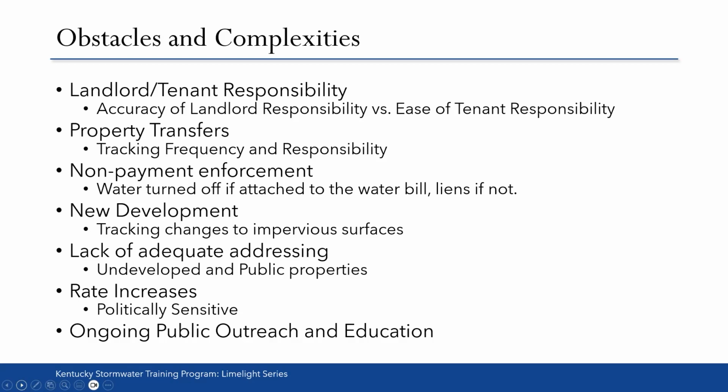And then we struggle with the normal thing of new development, keeping track of when stuff comes in. We have a separate planning and zoning, a city-county body, that we work with to make sure we know everything that's happening in town, or we struggle because of a lack of adequate addressing. For a lot of undeveloped or public properties, there's not necessarily an address attached. So when we send out bills, a lot of times people don't know what the bill is for. We don't really even know until we dig deep into our data.